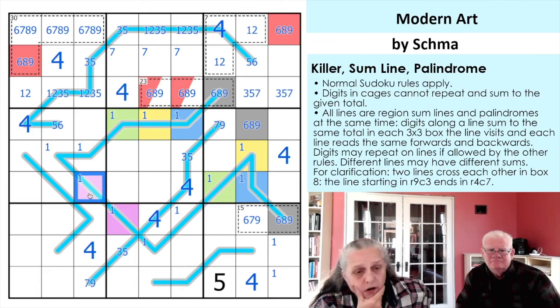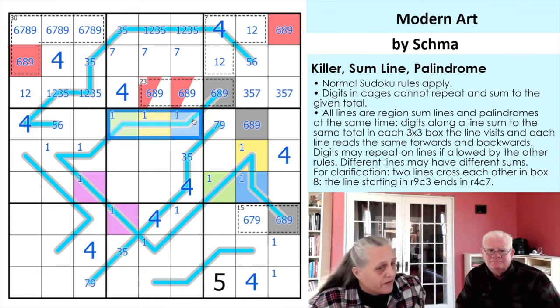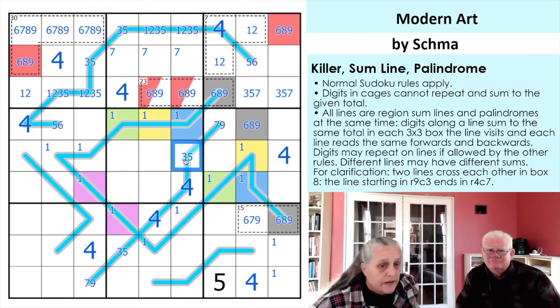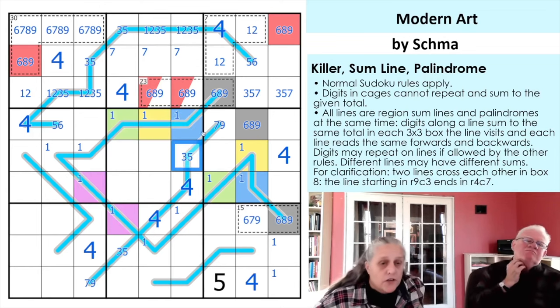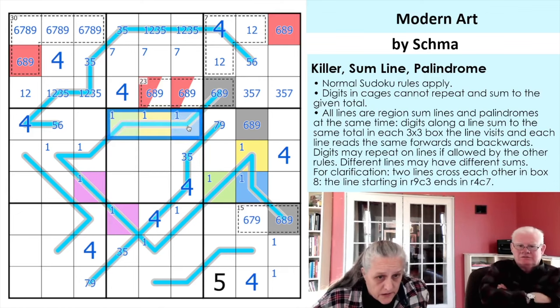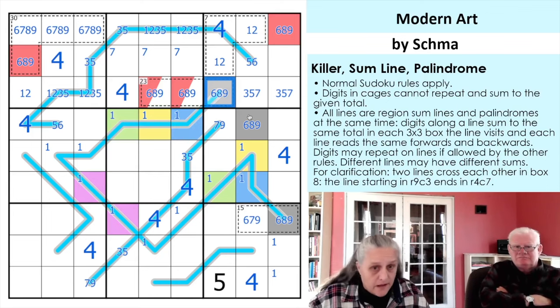Oh! These can no longer be 1, 3, 5. Does that leave that with no fill? Yep. So, if these are either 1, 2, 6, if this were a 9. Okay, let's go through this. If this is a 6, that's a 6, and that's a 5.